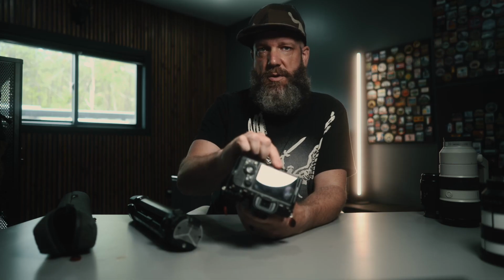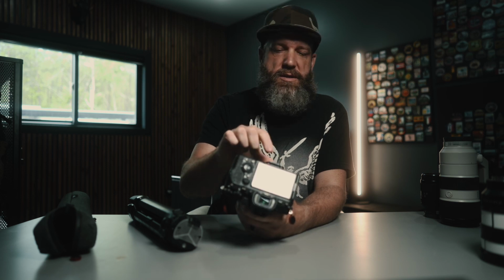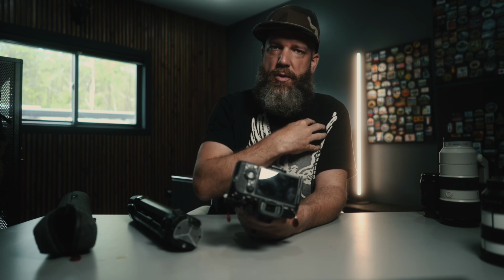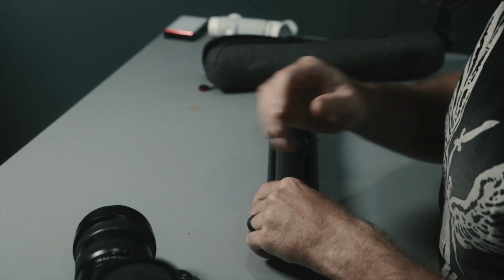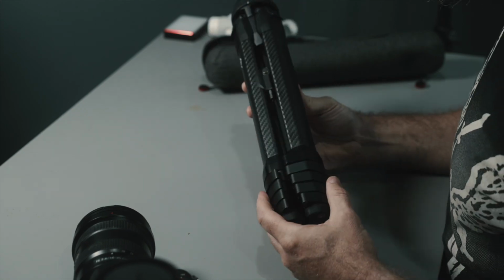I have one of these plates on every piece of my gear, my lenses, my cameras, so that I can always throw it on the tripod, throw it on the capture clip. I've got an adapter for my gimbal so that it can mount on there. So I know that they're a little bit pricey, but they're totally worth the money.